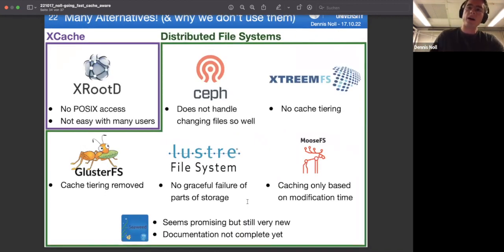So for our implementation, there are many alternatives. So for caching, there are many alternatives. For example, you have heard of XCache, of course, which leverages XRootD. The reason why we did not take this was that it does not give POSIX access. So we do not have a real integration of it, like we would have with a normal file system. Also, it would not be too easy with many users, because each one needed its credentials and so on.